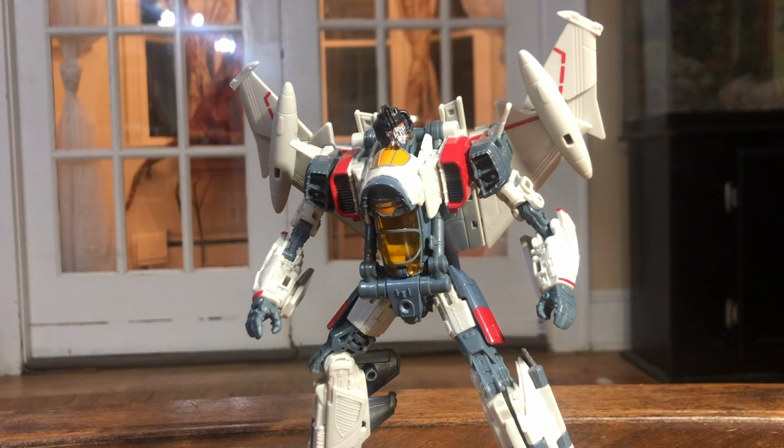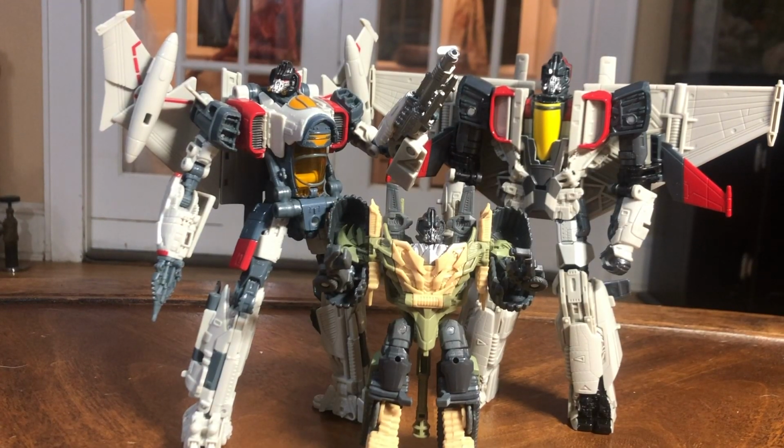I really like Blitzwing. Loved him in the movie. You know, I reviewed this figure, talked about what I loved about him a lot. So yeah, that's about it for Blitzwing. Let's go on to number 2.